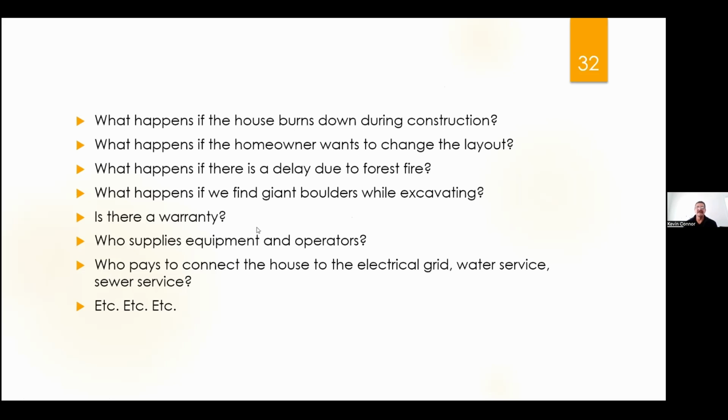What about a warranty? Is there a warranty? Remember, we just agreed, everybody signed, but it didn't say anything about a warranty. And there should be a warranty, right? Do you want a warranty? And if you want one, make sure you get it into your contract.